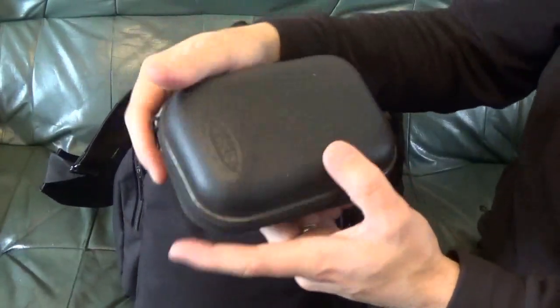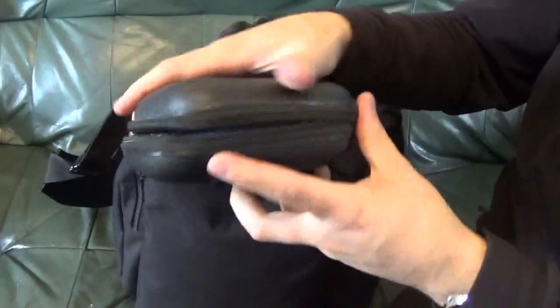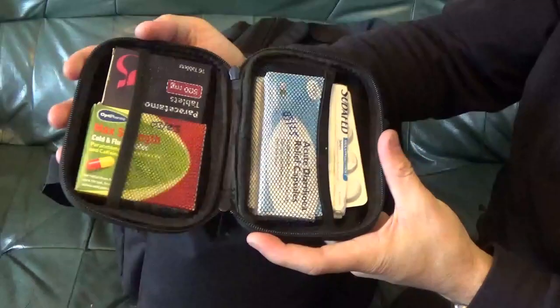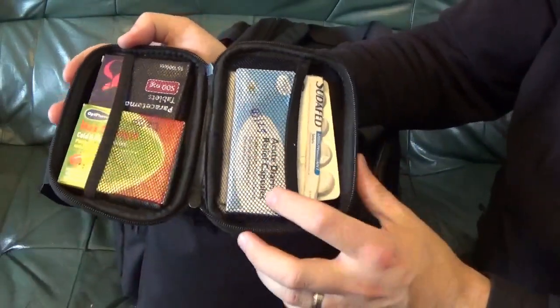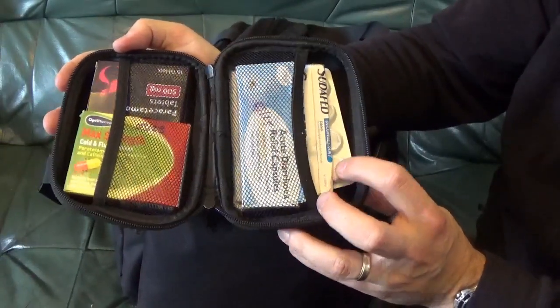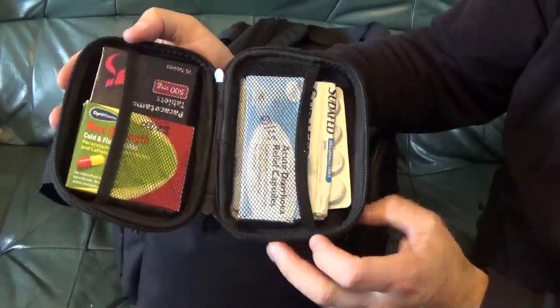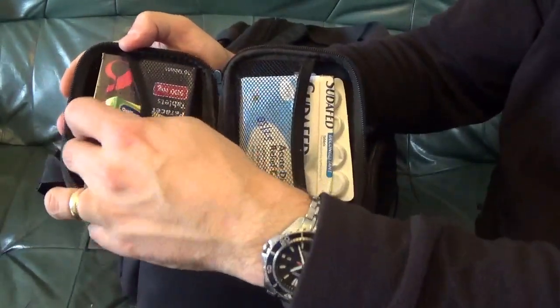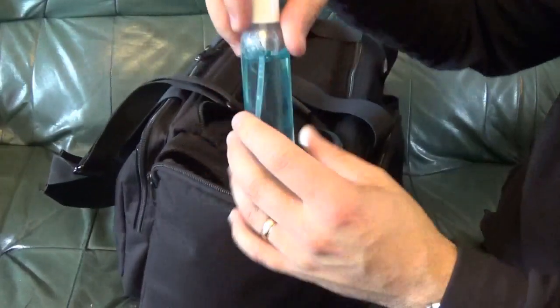Underneath there, just in a spare pouch, I've got some meds, and these are just meds for me. So when I'm out, I've got some cold and flu, some paracetamols, some anti-diarrhea pills, and I've got some Sudafed just in case I get blocked up sinuses, and I've got some throat sweets there as well. And I just put it in there, so I've got them. I just kept them in the original boxes, but I always mark the dates on as well, so I know when things are due to expire.